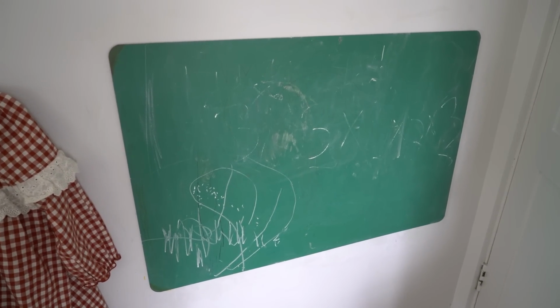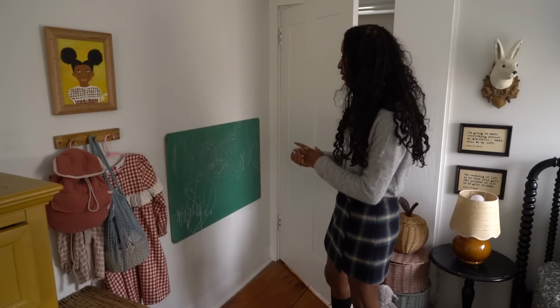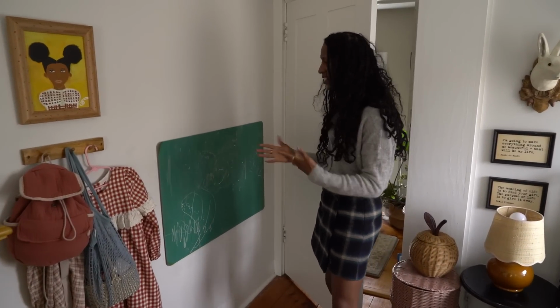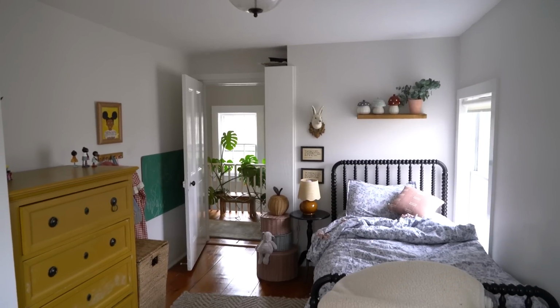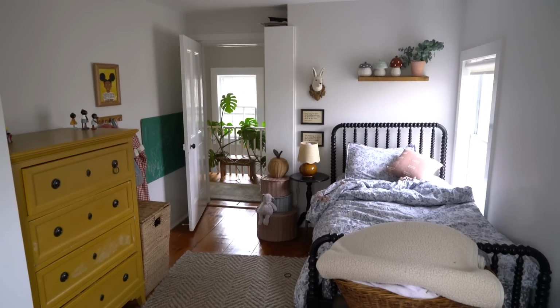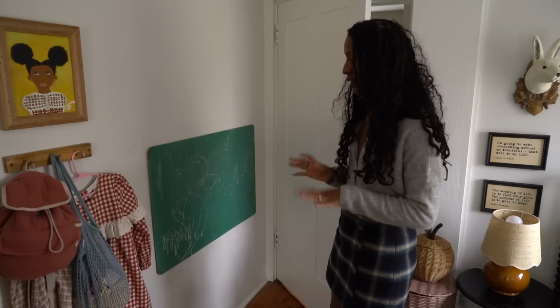I honestly wish I had it framed, but it's really hard to find a big frame to fit around it. But the kids like to use it all the time to play teacher with each other or with their cousins when they talk on the phone. But they use it all the time, especially the little ones, the younger ones.